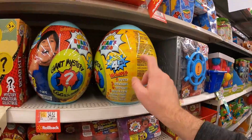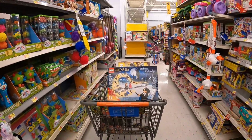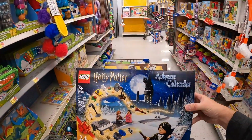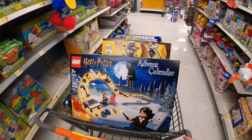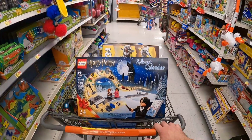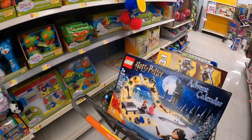So I'm gonna grab these and add them to my Lego pile. I'm also gonna ask them if they'll do half off on this, because they're doing half off on all the Christmas stuff, and this is kind of a Christmas theme thing. So maybe we'll get lucky. If not, then I'll put it back, because I'm not gonna pay 19 for this.